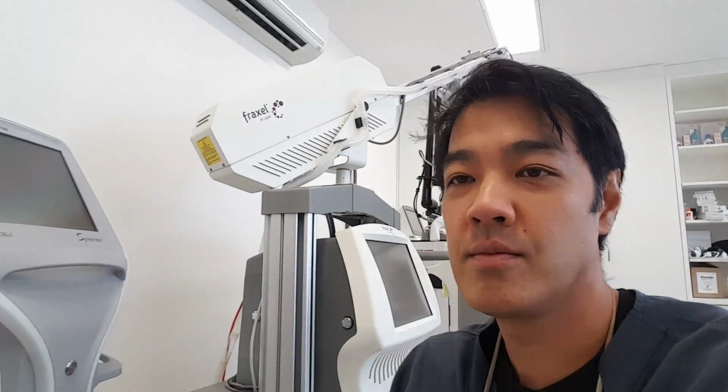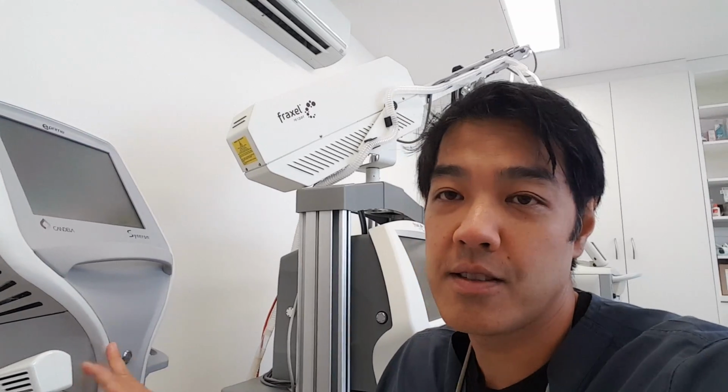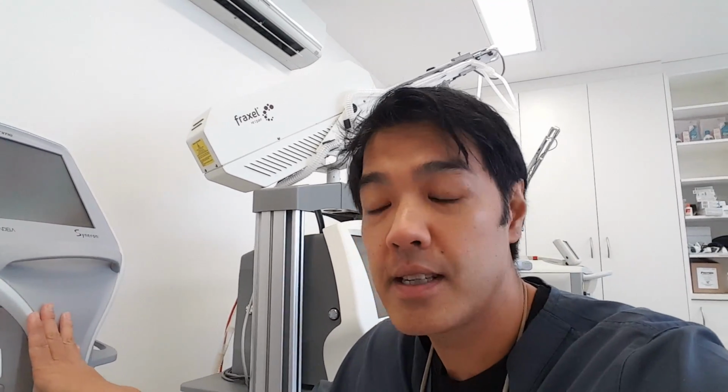So would I use this for established acne scars in the lighter skin types? No, I won't. But would I use this as adjunctive treatment for acne scars in darker skin types? Possibly. What else do I choose? So let's have a look. Would I use the E-Prime or Profound? No, I wouldn't. That's old generation radio frequency. Can it tighten certain areas up? Yes, it can, but it's not great for acne scars.